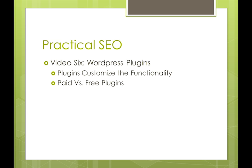Now, there are lots of plugins on the market, and I'll show you that in a minute, and some are paid and some are free. Most of the plugins on the WordPress market are going to be free, or in some cases they may ask for a donation of some kind, but they don't require it. So you'll be able to change some of the functionality in your WordPress site by getting additional plugins.